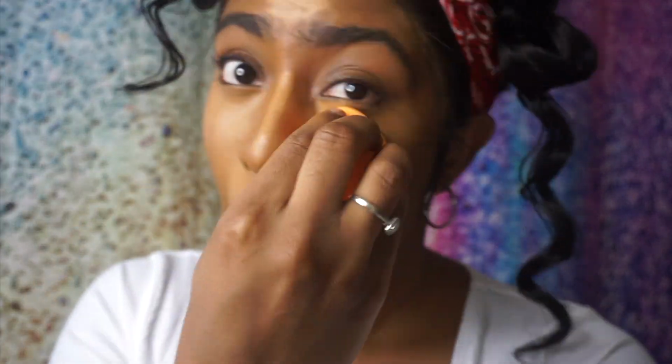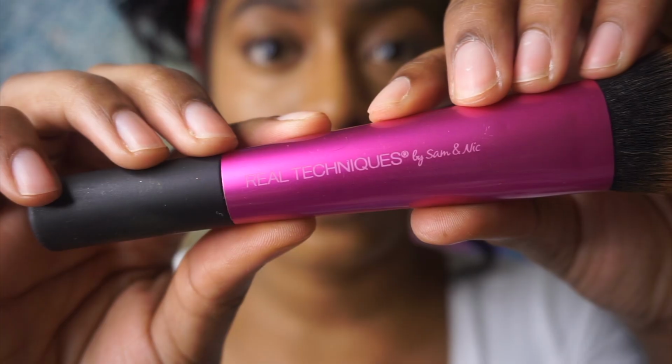I'm just gonna blend out this concealer using my Real Techniques blending sponge. And next up, I'm gonna be using my Kiss Cream Foundation Stick and my Cream Contour Palette. And I'll be blending all of that in with a Real Techniques brush.